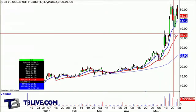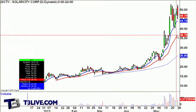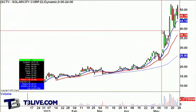You have the 21-day all the way down at the 36 or 37 area, which it wouldn't be unhealthy to see it retest the 21-day either, but that would be a big percentage move. It would be almost a 25% move if it got back down to that 21-day, but I wouldn't really be surprised to see that.